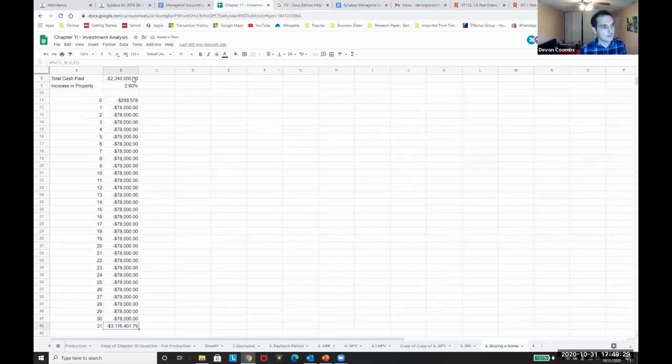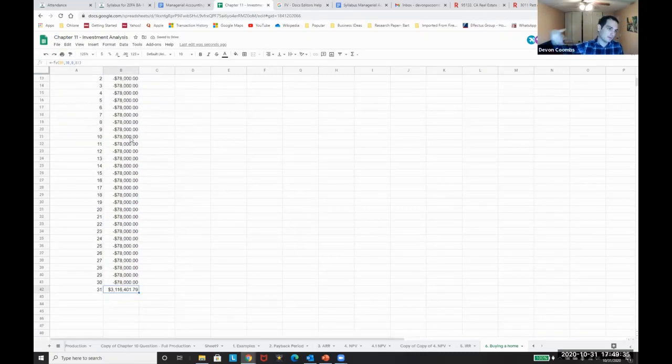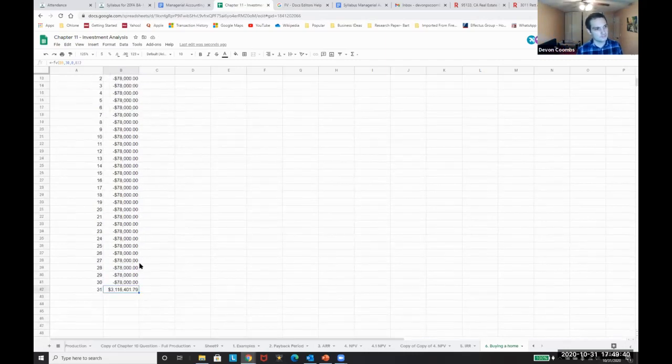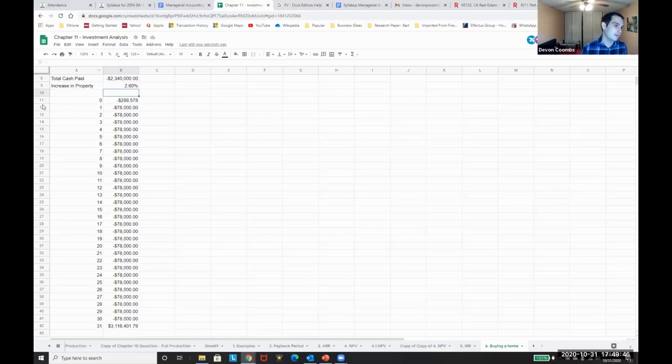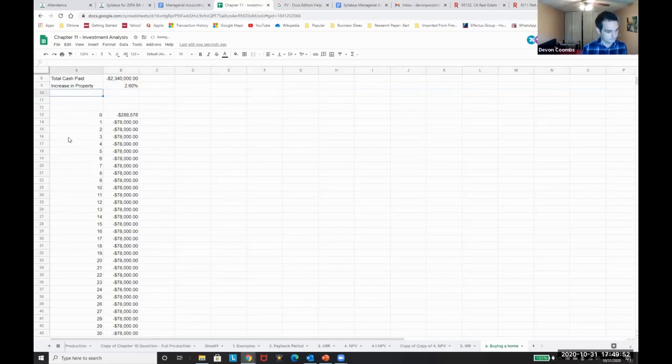So the home we expect it to be worth, this is just calculating, if we expect the market to increase 2.6% for the next 30 years, this home will be worth about $3 million in the future. And so now we can determine, based on all these cash flows, what is our net present cash flow? So we can use some of these metrics we learned. Net present value, and we can also use internal rate of return.